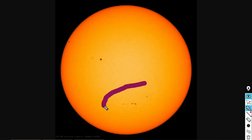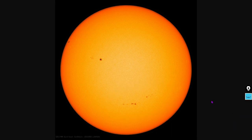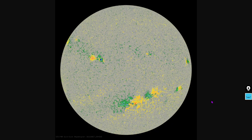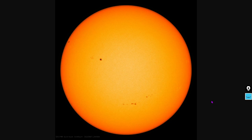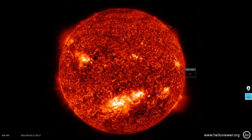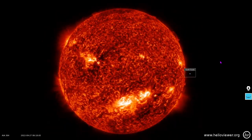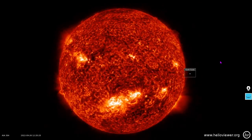I would keep an eye on this area down here. I believe that's going to produce a significant flare here because of the way the umbrae are spreading apart. There's probably some huge filaments that are being suspended by those fields that are going to collapse and may, as a result, be launched into the greater solar system. So here's the last 24 hours from SDO in ionized helium. Another house favorite wavelength. It's 304 angstroms.